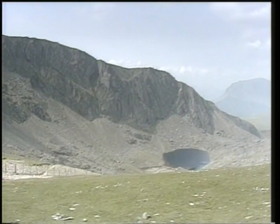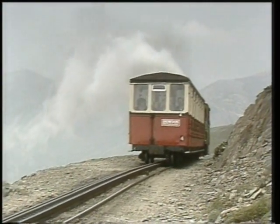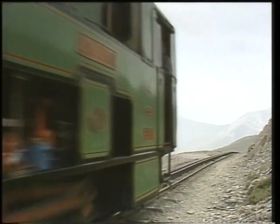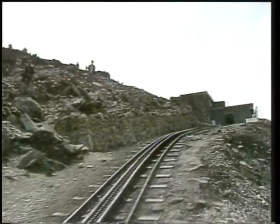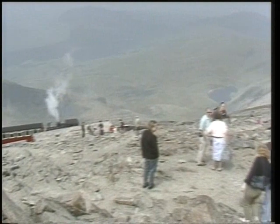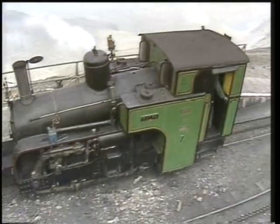This is a busy mountain, and train movements between sections must be controlled by blockmen, with overall train control directed by radio from Llanberis. The summit gained, passengers are free to get off the train and to mingle with the walkers amid the barren rocks. All share this magnificent panorama until number 7 is ready to carry the passengers down again.